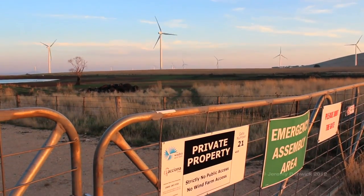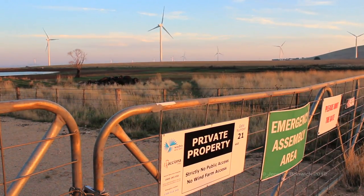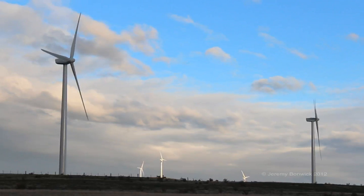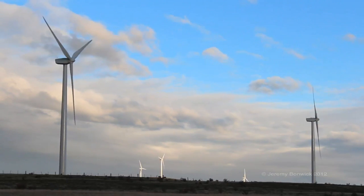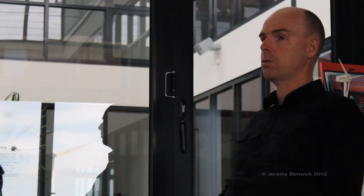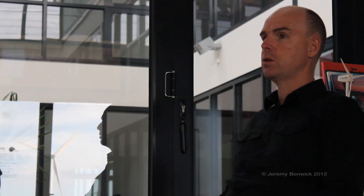There is a high level of support for the Waubra wind farm in the local community. We've done some survey work in previous years which showed, in the order of 60 or 65% of people were supportive of the project. We do understand some people have concerns, and that's okay. We try and work through those issues with people when we can.